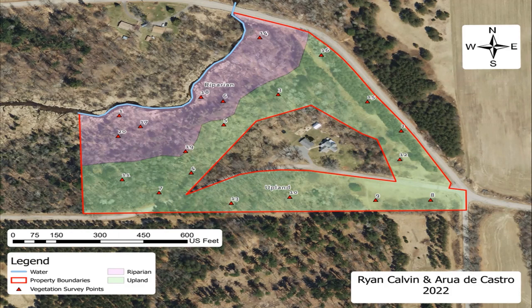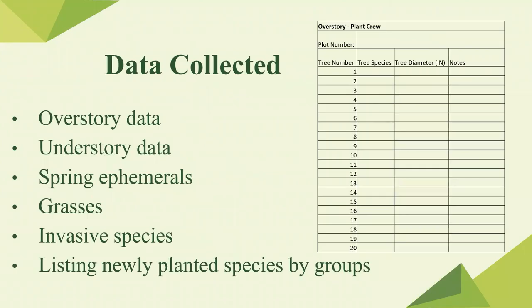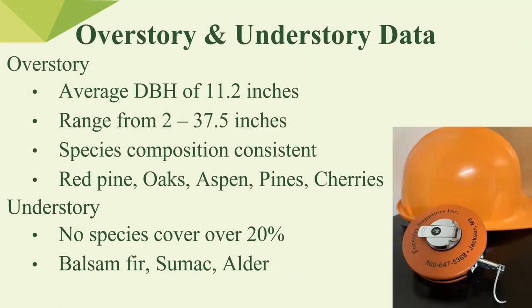And then these are just the vegetation survey points that we use to collect our data on. There's 20 sampling points on this map. The data we collected from our survey points include our overstory data and understory data. Because of the cold spring, we've yet to get to spring ephemerals, grasses, invasives, and then we'll be listing any of our other newly planted species.